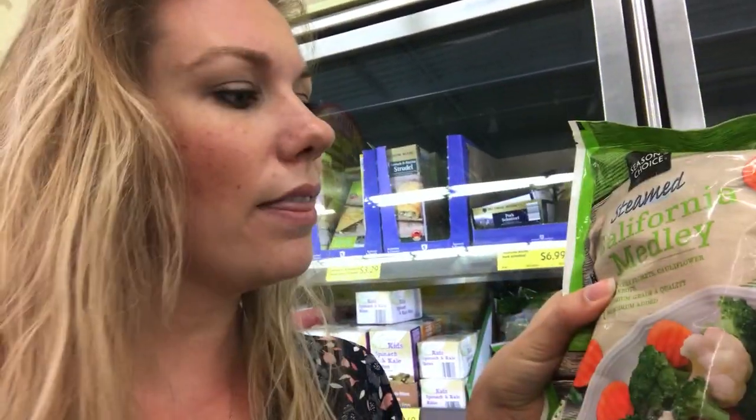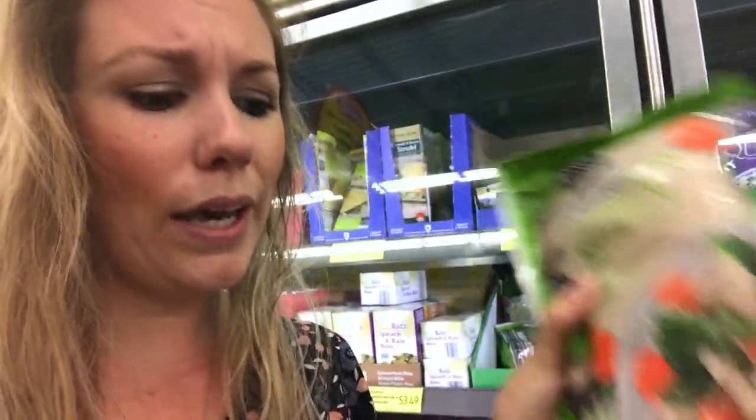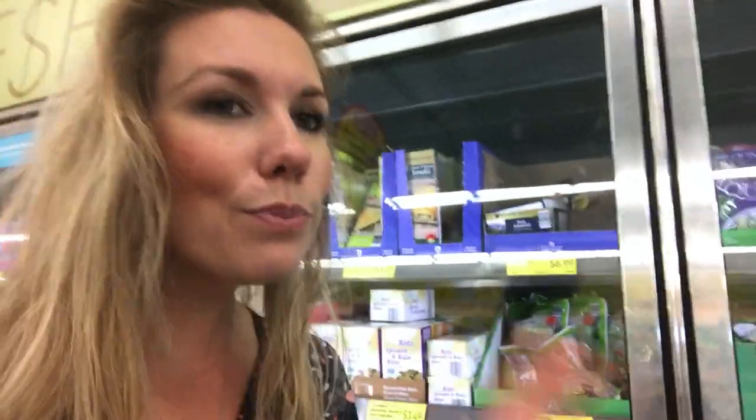Last on the list is the broccoli florets, the frozen broccoli. I don't know why, but it just crumbles. It does not taste good. It's gross, but we have an alternative. The steam California medley broccoli is actually really good. So this broccoli is okay, the other kind, not so much. Their fresh broccoli is good, but if you're looking for frozen broccoli, I don't buy it at Aldi.